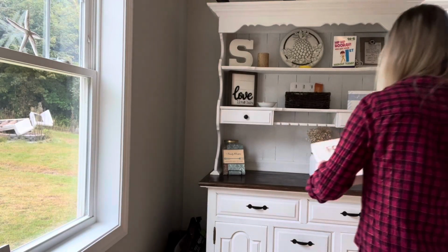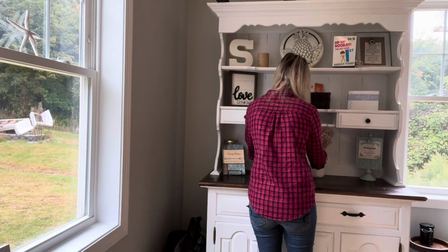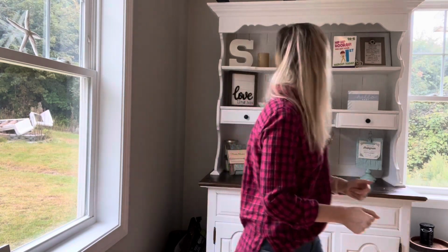Now I'm going to decorate this hutch that we have. I'm not going to add too much onto it. I do feel like I already have a lot of things on here. I have a lot of memorabilia on here. So I'm just going to add this sign.